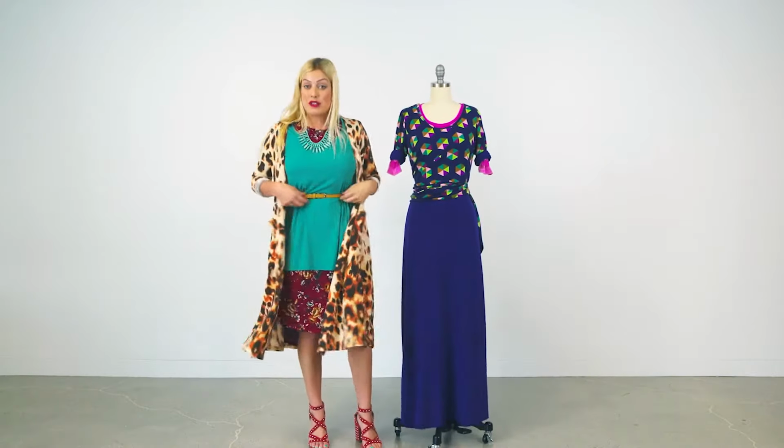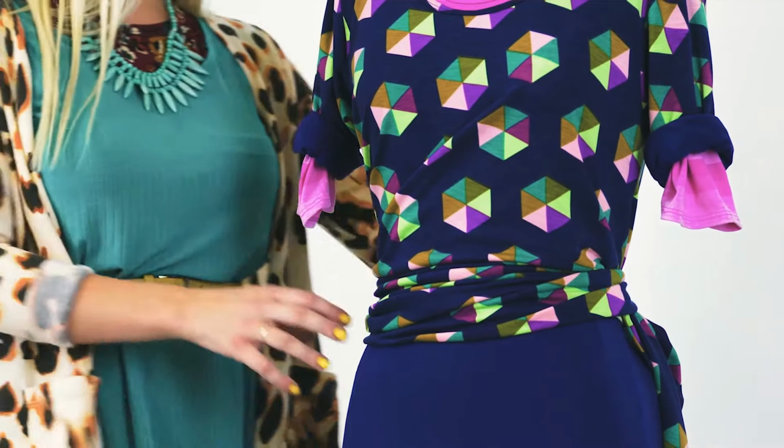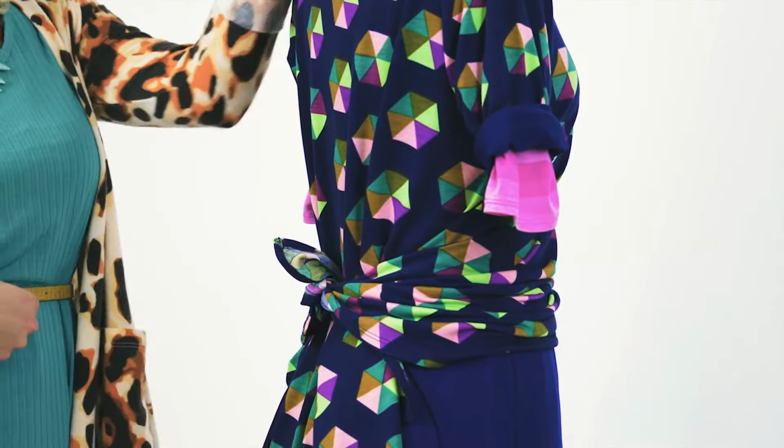You can also belt it how I am, any way you'd like to wear it, either in the front or the back like I just did. You can actually do this exact thing in the front as well, but that is the Gigi, the perfect tee, and the Anna.